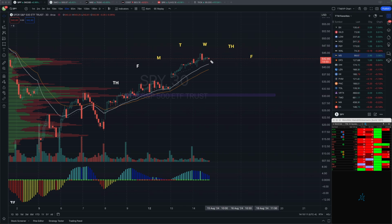I'm not saying that that's what's going to happen. We did come up here and touch a pretty key VP level at about 545, which I don't have marked on this particular chart because I wanted it to look nice and clean for everyone. And I'm sort of imagining that we'll kind of work our way back down through the end of the week. But that's just my thoughts.